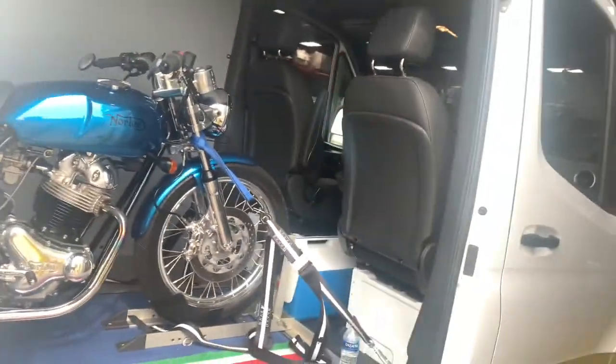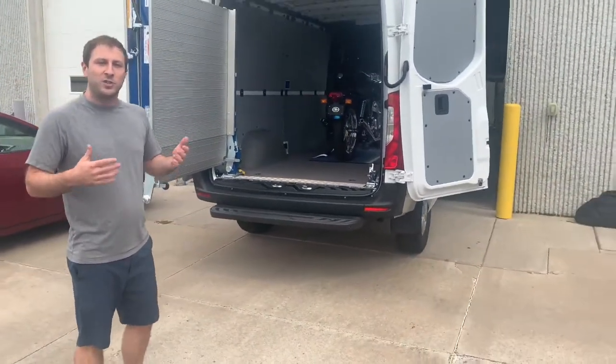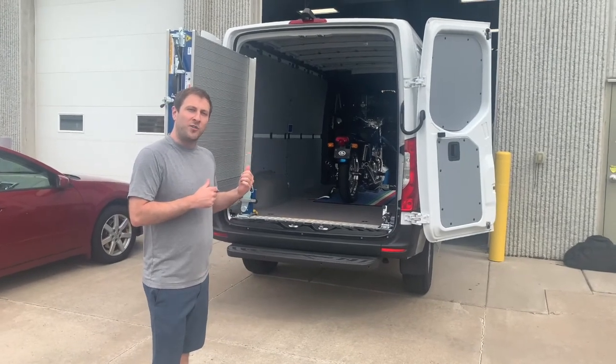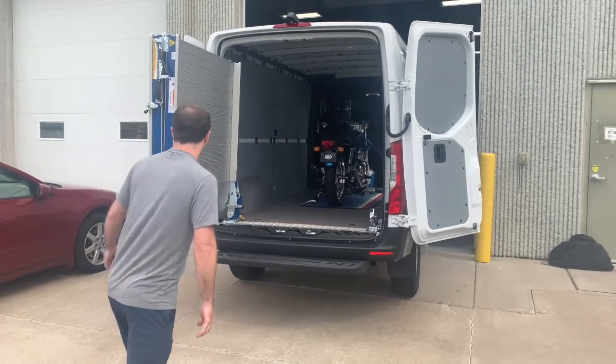Now Ben came to us from Kansas City looking for a ramp that he could safely get his prize machine in and out of without scraping, as well as just to be able to feel confident while loading and unloading. This 3-section loading ramp with his standard roof Mercedes Sprinter will be the ideal ramp solution for his needs. Let me show you how.